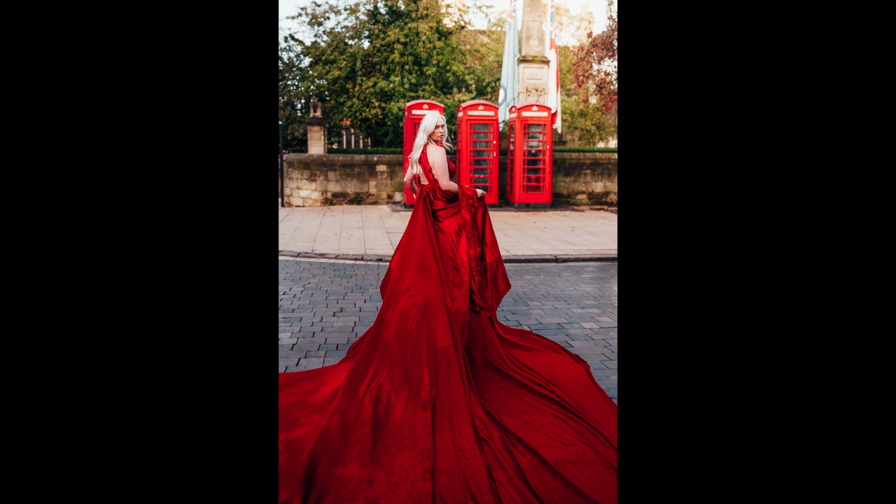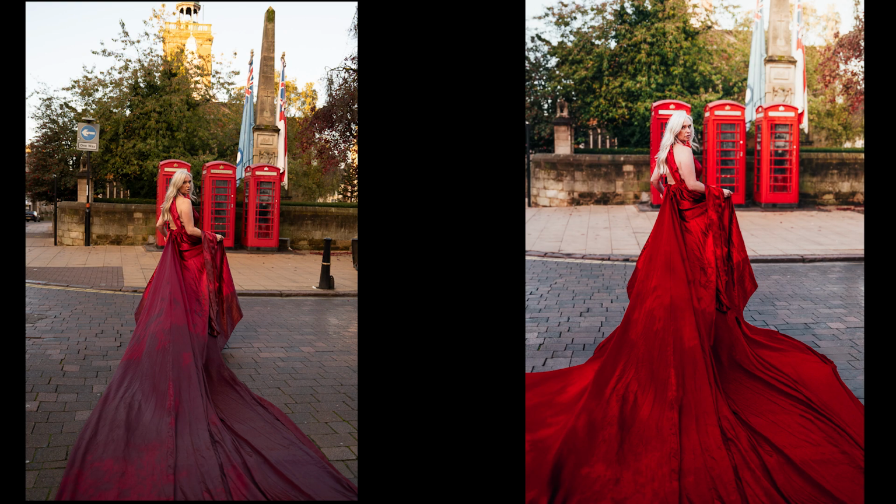But yeah, I like it. I cleaned up the background. I did some minor tweaks to my model just to make sure the dress fitted a little better, but she's beautiful anyway, so it didn't require much. But I made the background and that red just pop a little bit more. So I want to do a side-by-side comparison so you can actually see I did get rid of some of the signs, some of the distractions, sorted out the pavements that bugged me.